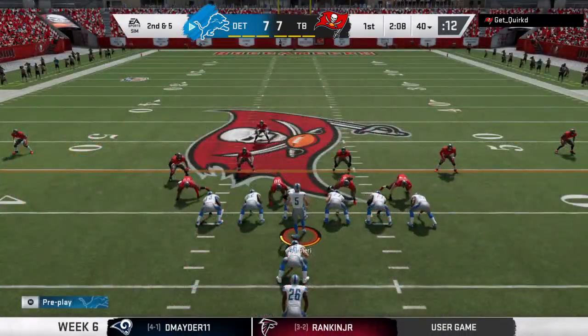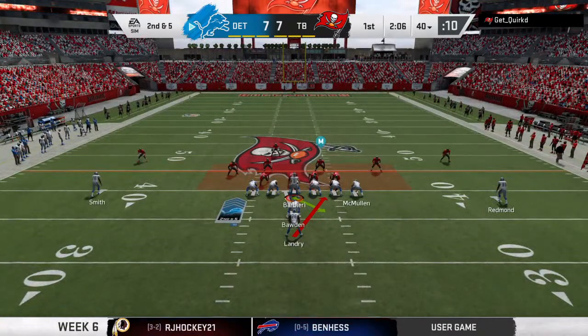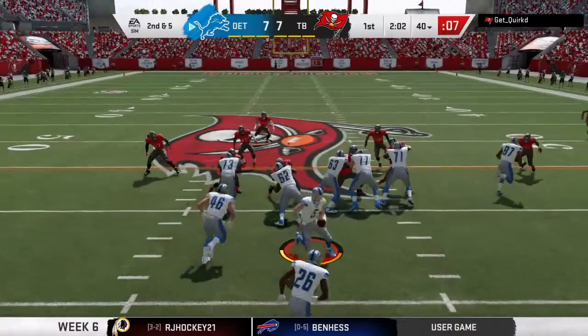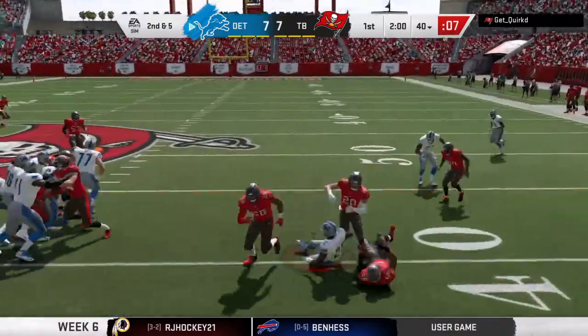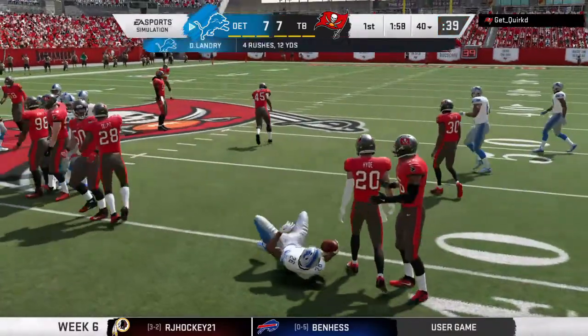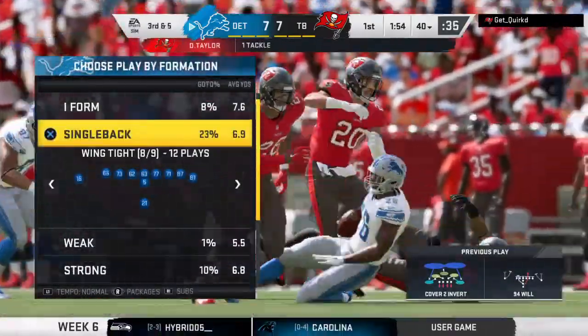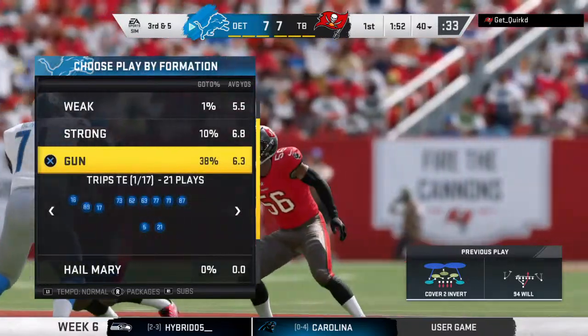The first down run got 5. Here's 2nd and 5. Going to give this time to the tailback, and he is met at the line of scrimmage and goes down right there. They'll say no gain on the play, and now it'll be 3rd down.